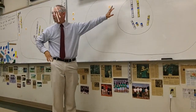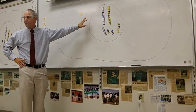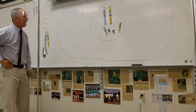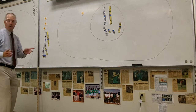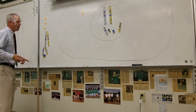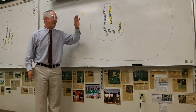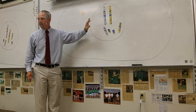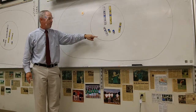All right, so this is a giant cell in your gonads. Your gonads. And it's going to make sperm or egg cells, depending on if you're male or female. Now remember, the sperm or egg cells have to have half of the chromosomes. They can't have the full set. So count how many chromosomes there are here.